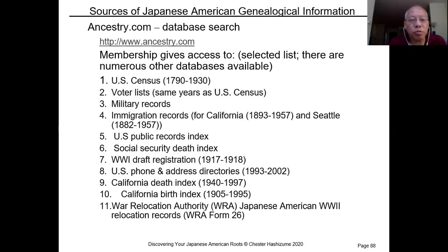Ancestry.com, which probably many people are familiar with, does have quite a few types of records that would be useful for Japanese Americans, and I've listed most of them here. There may be more, but these are the more common ones. It's very easy to get these because you just type in a name and it'll look it up. Based on my discussion about how people were named and that there might be misspellings, you might try different spellings or different parts of a person's name in case it was misspelled or spelled differently than what you have.